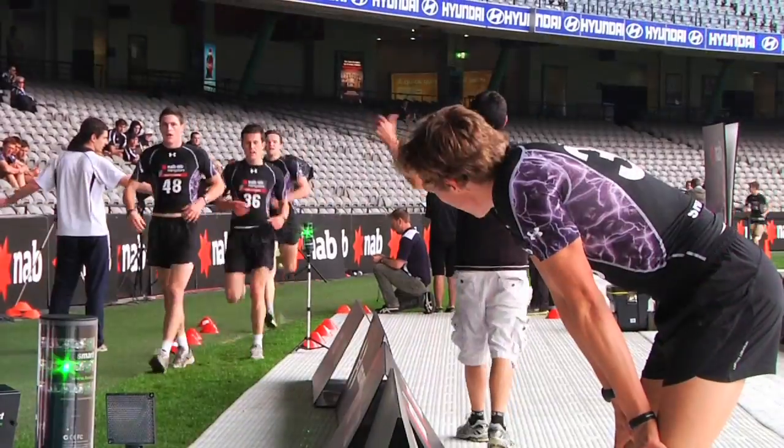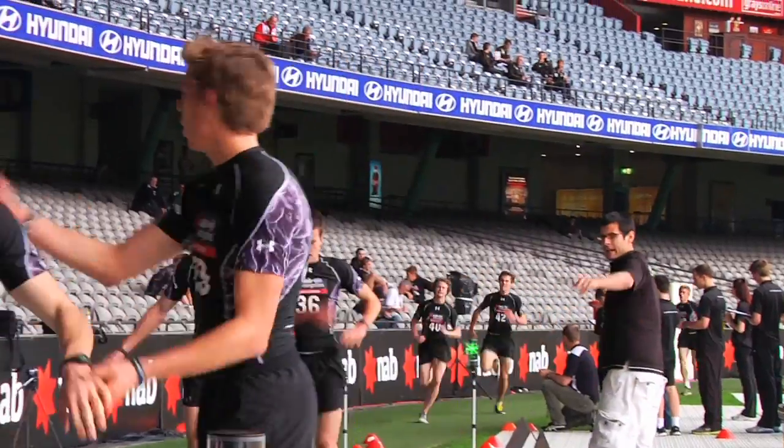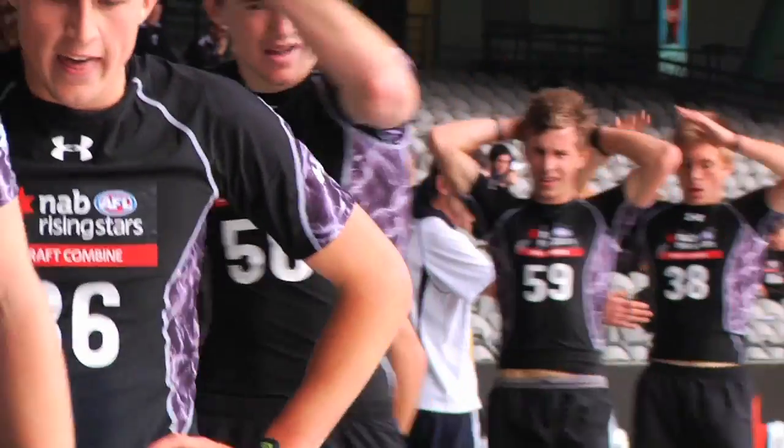A player's ability to be involved in a contest at one end of the ground and pop up at the other end of the ground to finish off the team's work in transition is a great example of aerobic endurance and mental toughness.